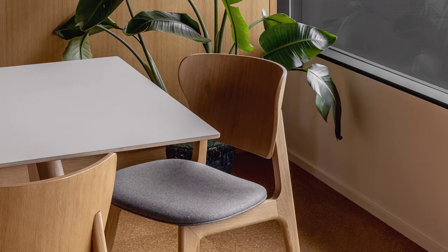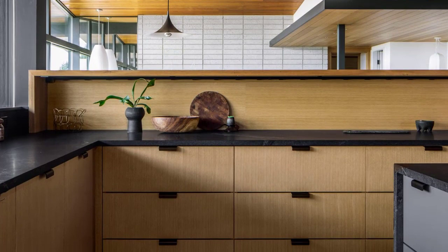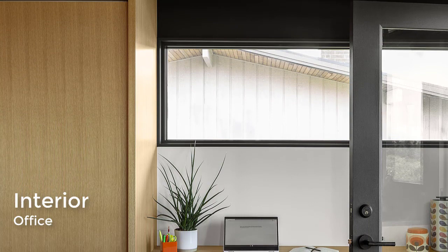The kitchen, with the new space organized around a central island that overlooks the dining and living area. Just off the kitchen is an office, pantry, and coat closet, along with a powder room wrapped in dragon-themed wallpaper.